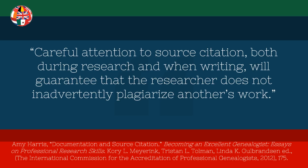Amy Harris said in her chapter on document and source citation, "Careful attention to source citation both during research and when writing will guarantee that the researcher does not inadvertently plagiarize another's work." We would never want to be accused of plagiarizing or taking someone else's work, so careful attention to source citation will guarantee that we do not do that.